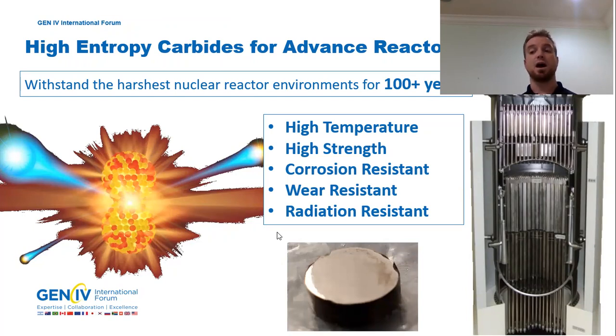Carbides also have very high wear resistance, making them ideal for a wide range of applications to resist both mechanical wear and flow-induced corrosion and wear. Carbides are proven to be very chemically stable and corrosion resistant, even at very high temperatures, making them suitable for many different potential reactor coolants at all temperature ranges.